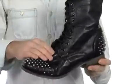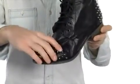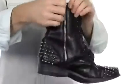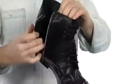These boots have a very nice leather upper here with some cool edgy studded details right up in the toe and the heel as well. Now you do have traditional lace-up, and for your convenience, you have a zipper down the side as well, so you can slip in and out quite easily.